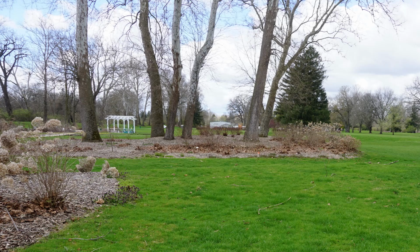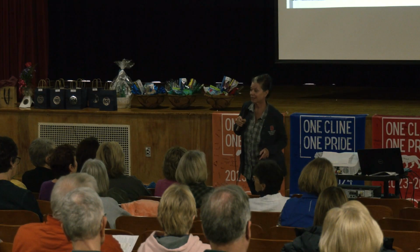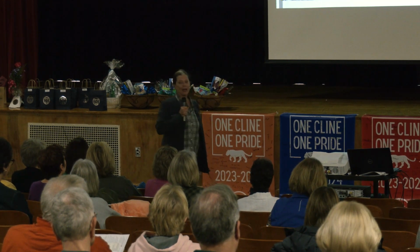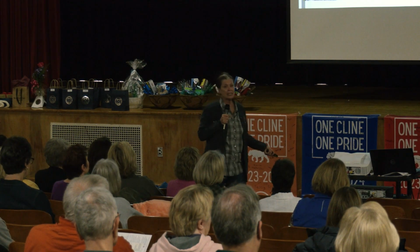One of the things about hydrangeas, particularly the ones that you want to be blue. Anybody have blue hydrangeas? How much work does it take for you to keep it blue? We're going to talk about that too. It is work to keep them blue if you want them blue, or you can move to Pittsburgh and they'll be perfectly blue, right? It's all about soil pH, and we'll talk a little bit more in detail about that, but soil testing is really important.